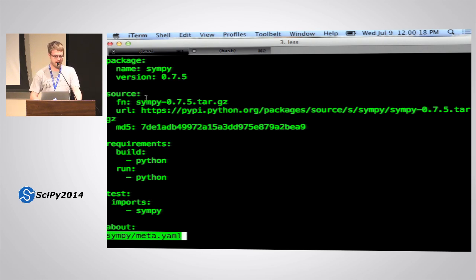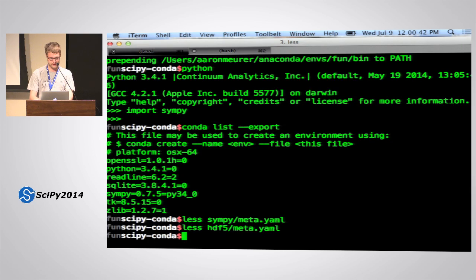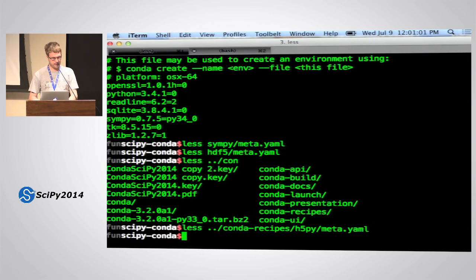But so here's the metadata for a Conda recipe, we have the package name and version. We tell it where to get the source from and the requirements. SciPy doesn't have a whole lot of requirements, but you can imagine here we might have some C libraries. In fact, here's the H5Py metadata. Oh, apparently that doesn't have the requirements. Oh, this is HDF5. Okay. So let's see if I can find the H5Py metadata. So for example, H5Py depends on Python, NumPy, HDF5, and when you build it, you need to have Python installed, but not when you run it.